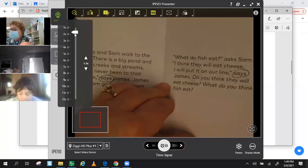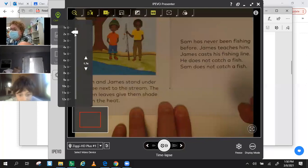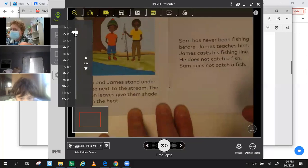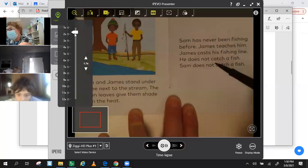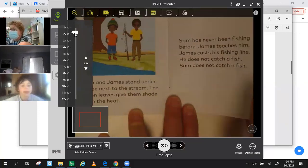Sam and James stand under a tree next to the stream. The green leaves give them shade from the heat. No AY words on that one. Sam has never been fishing before. James teaches him. James casts his fishing line. He does not catch a fish. Sam does not catch a fish. Any AY ones on that one? No AY ones on that one.